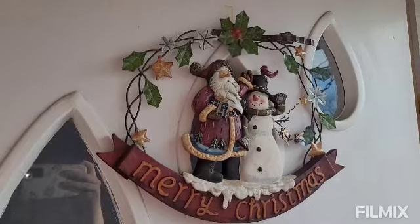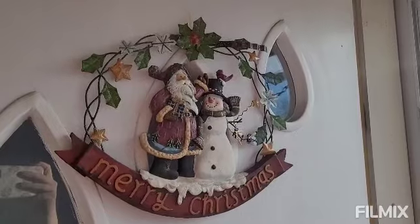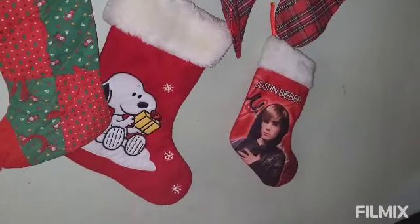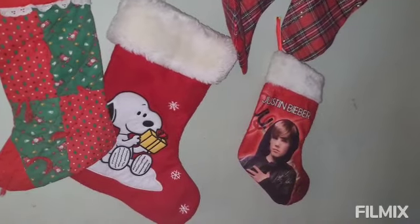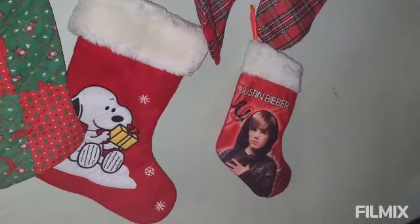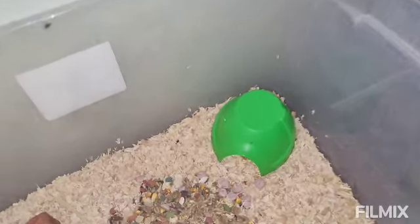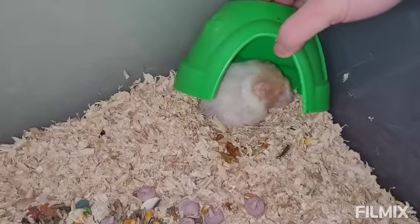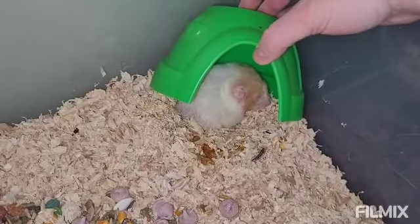Alright, so first Christmas decoration is my Merry Christmas sign on the front door with Santa and Frosty. And next up are the stockings. They're all hung on the wall. The Snoopy one is Lois's stocking. The Justin Bieber stocking was the hubby's stocking, but now is Taco or Hamster right here. That's her stocking. Let's say hello. Hello! Can you say hello? She's snoozing away. She's like, don't wake me up if you don't have food.